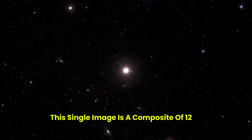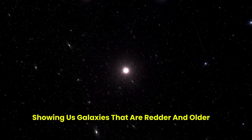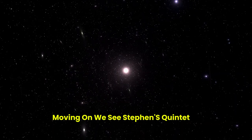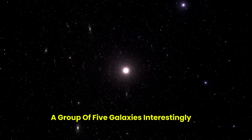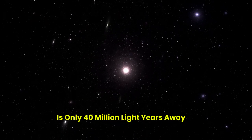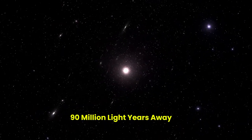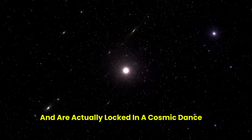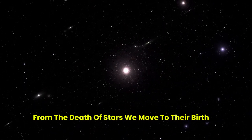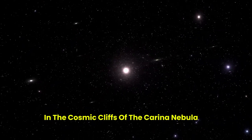This single image is a composite of 5 hours of data, showing us galaxies that are redder and older than almost anything we've seen before. Moving on, we see Stephan's Quintet, a group of 5 galaxies. Interestingly, the galaxy on the far left is only 40 million light-years away and appears quite sharp, while the other 4 are 290 million light-years away and are actually locked in a cosmic dance, their gravity pulling and stretching one another. From the death of stars, we move to their birth in the cosmic cliffs of the Carina Nebula.